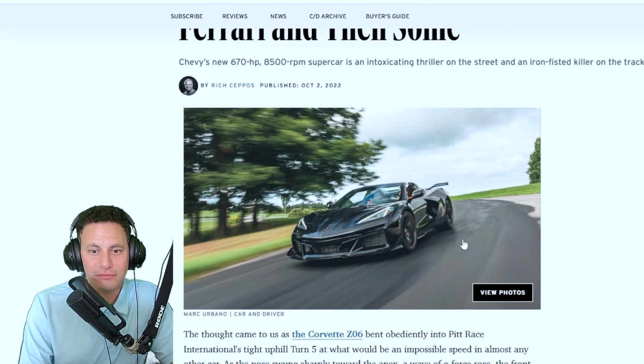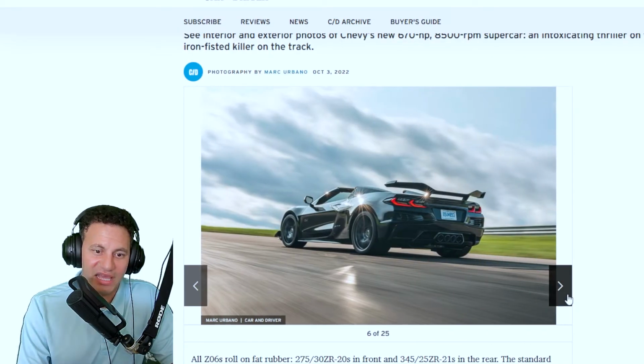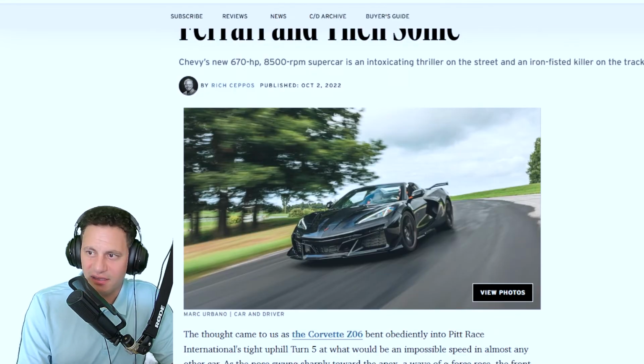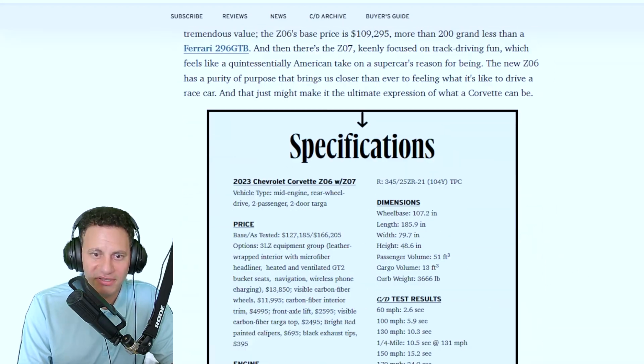And it shows them driving it, and it shows a couple of pictures of it too, and they had a hell of a blast driving this car. Top down, you had the circuit, you're just flying. I'm going to scroll all the way down and look at the data by the numbers.